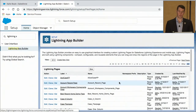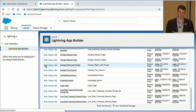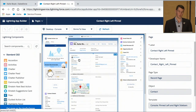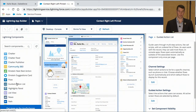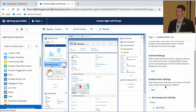Lightning App Builder is where you can add the action list component onto your flow, onto your record pages. Let's go ahead and edit that page that we were looking at for the Katie Boyle contact record. Here, you can see in the top left-hand corner, we have the action list component. All you have to do is drag and drop that from the list onto your page. Once you've done that, you can configure a few different settings for the action list.